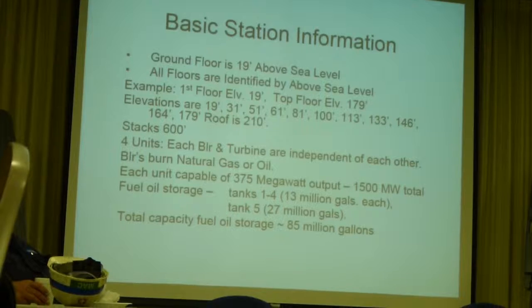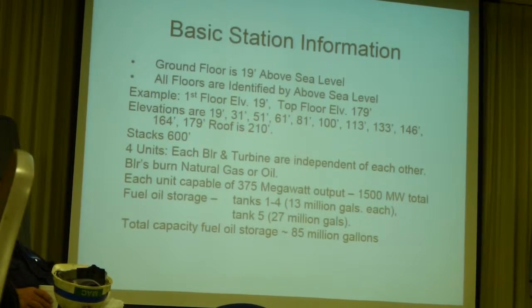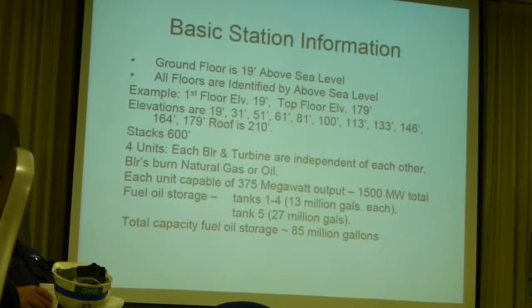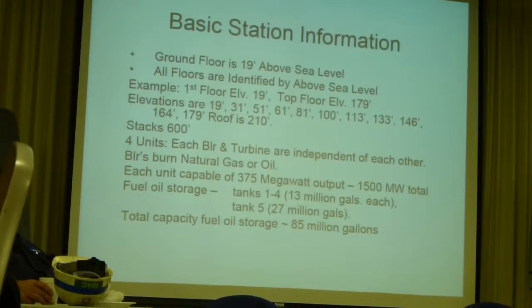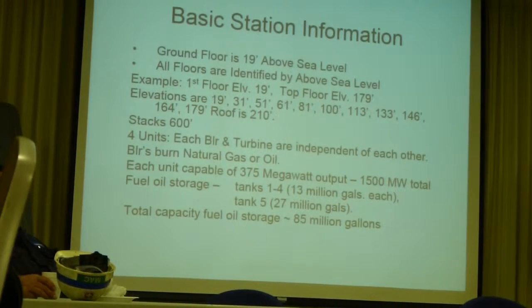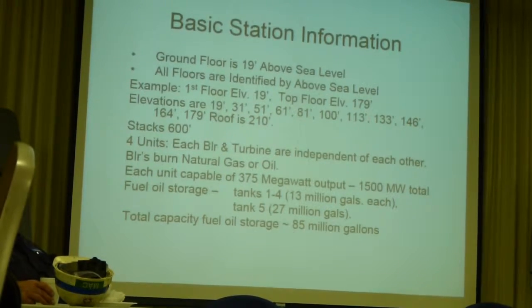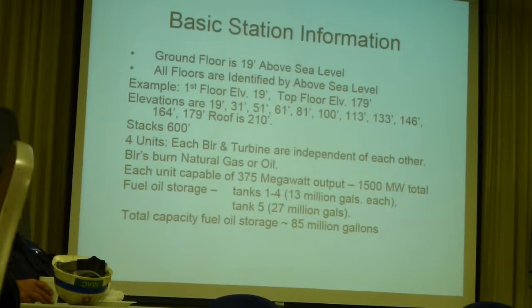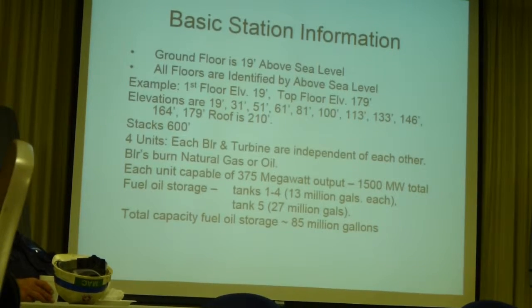All right, so in the station itself, our ground floor is 19 feet above sea level. We identify all our elevations in the plant by elevation. So we have 19, 31, 51, 61, 71. We're on 31 right now. The roof at the top of the oil building is about 210 feet. The stacks are 600 feet tall. We have four units here that generate electricity for Long Island, each with its own boiler and turbine. Each is independent of one another.